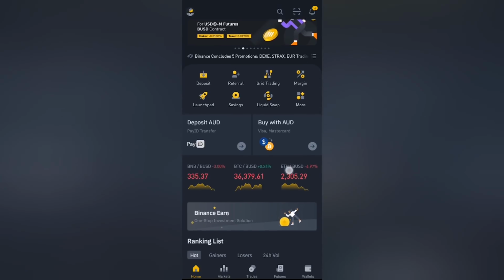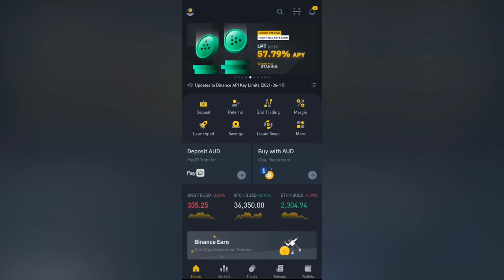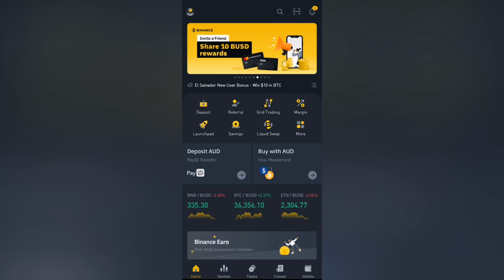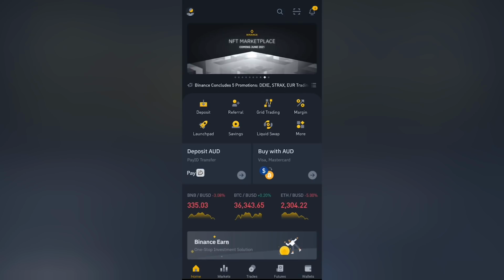This looks very, very complicated. Yeah, you're right. This is a pro version. You're not really going to want to use this. You can do all your trading, your propeller head stuff here, grid trading, liquidity swapping, all that kind of stuff that you're probably not ready for yet until you learn a little bit more about the way that all operates.